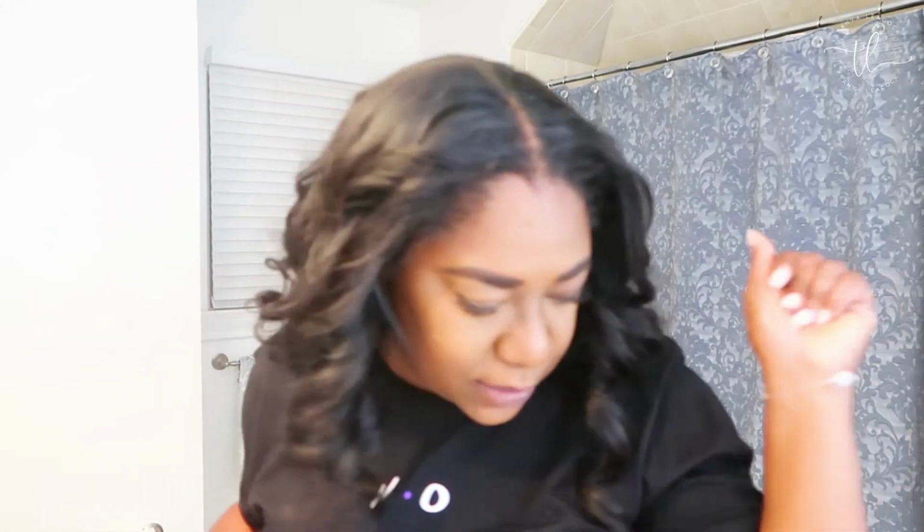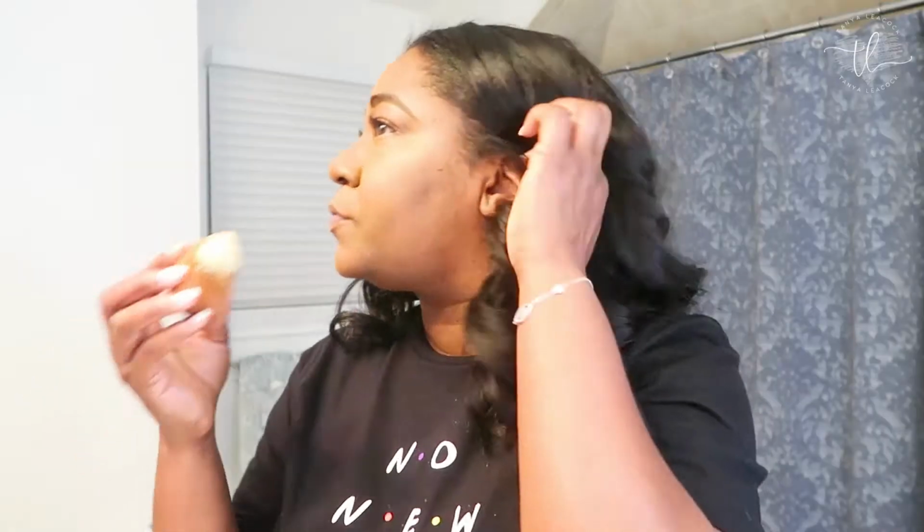So there we go. Now I have my Sacha Buttercup. Sacha Buttercup is what I'll use when I'm going for a more dramatic look. Like I said, when I'm going out and I want to look put together, I'll use my Sacha Buttercup. And the other time I would just use my Laura Mercier because that more matches my skin tone.